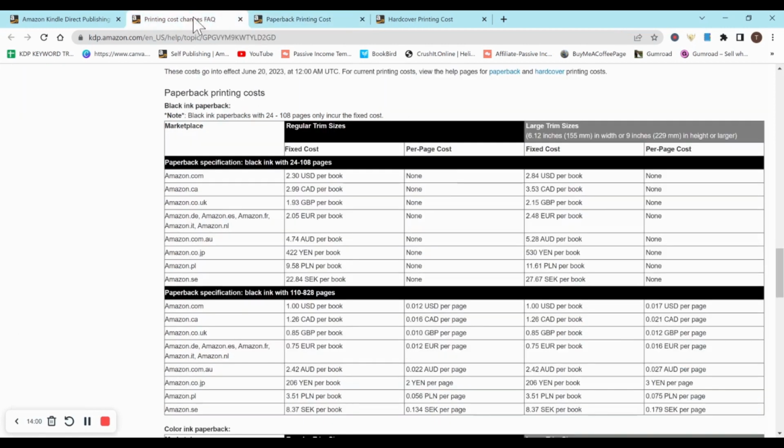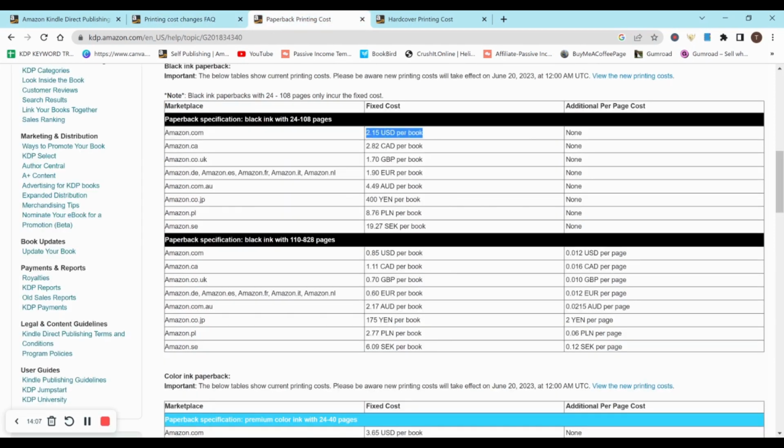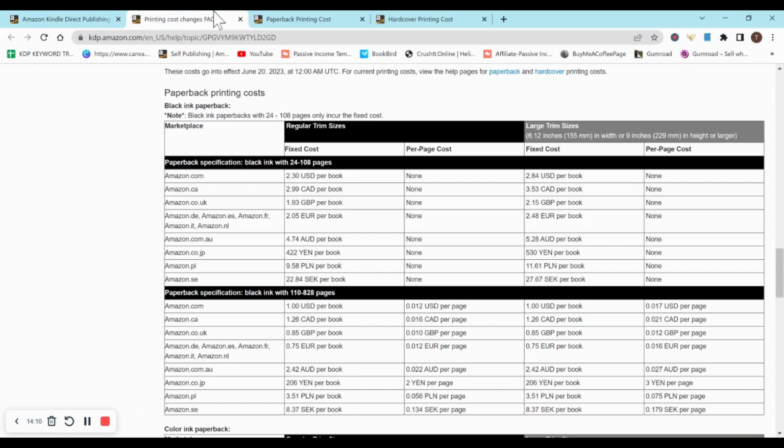So now if you have a book bigger than 6.12 by 9, your new fixed cost is $2.84, when it used to also be $2.15. So that's going to be a bigger difference. The smaller version is a 15-cent difference, and the bigger version is going to be, let me just do the math really quick, a 69-cent difference. So that's just something to note, that if you want to make the same amount of royalties, you're going to have to increase your pricing by, for example, like 69 cents in order to make up for that added cost.